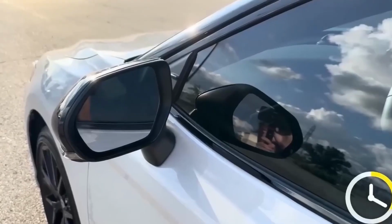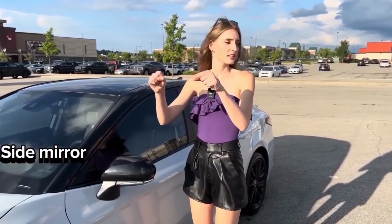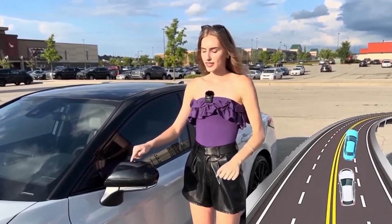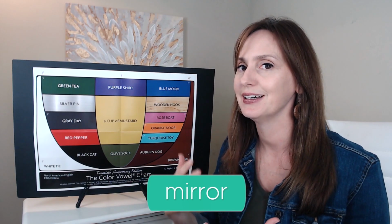And what is this part of the car called? This is called a side mirror, and a side mirror is necessary if you are looking to your left or right to see if a car is in your lane, because if you want to turn to the left side, you use this side mirror to see if... The word is not pronounced mirror. I have to pronounce it with two syllables. Mirror. So don't pronounce it with one syllable, like beer and fear. Pronounce it with two syllables. Mirror.